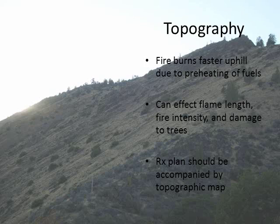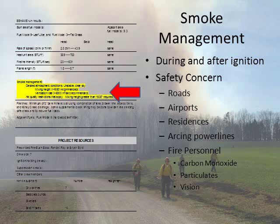If you've traveled out west the last few years, there's a lot of bug kill, but probably you've been to places where an entire mountainside was dead trees. And sometimes that's the case here. The fire rips up the slope and kills the trees. And you should always have a topographic map with your prescribed burn plan because of this, because fire will behave differently depending upon where it's at on the slope.